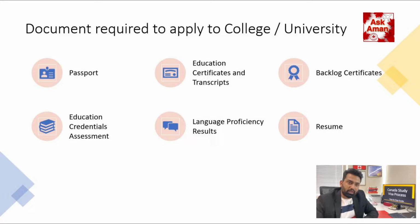Then your resume. It's not a mandatory requirement for all of the colleges or universities, but depending upon what type of course you want to apply to, some of them would ask you for a resume, and some may eventually ask you for a letter of explanation as well, about why you really want to get admission into that specific course in that specific university or college. So be prepared to write that in a situation where one of the colleges or universities you want to get into wants that document. We will definitely help you in writing that one as well.